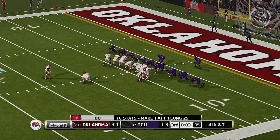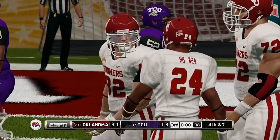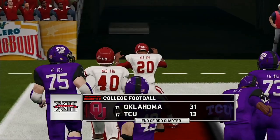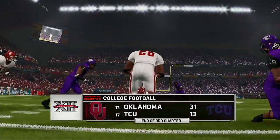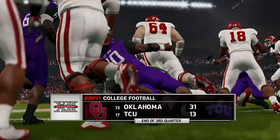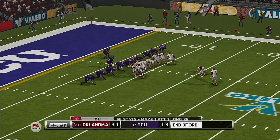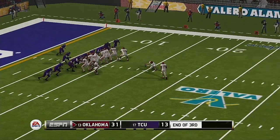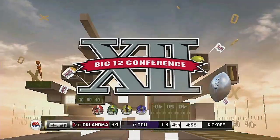So it's fourth down. This isn't much more than an extra point. That's 3 down and 1 to go. The Sooners with an 18-point cushion. Back in this very pivotal fourth quarter. Kicks away, and it splits the uprights.